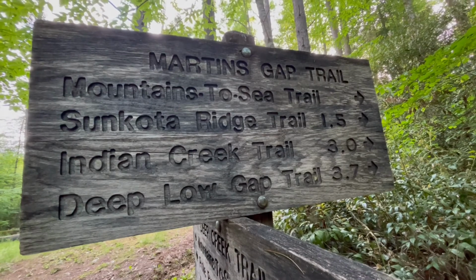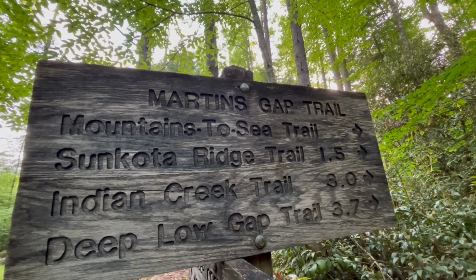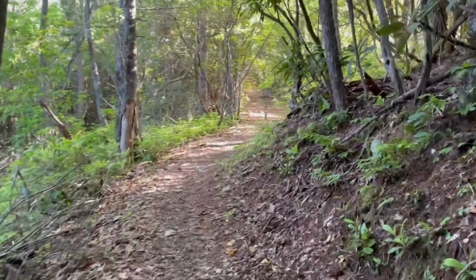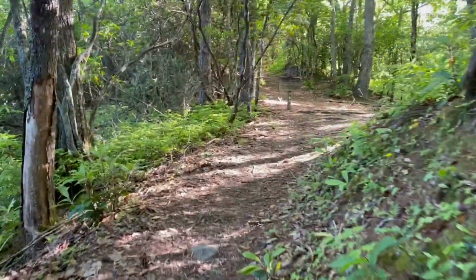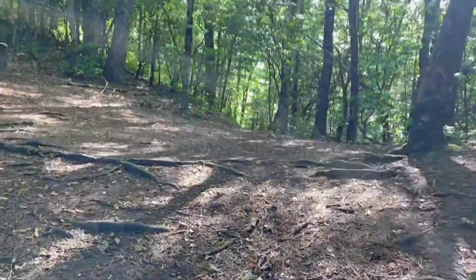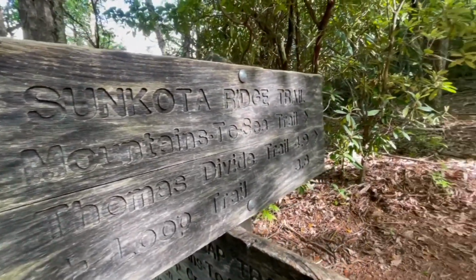This is me. I'm going Martin's Gap to Sunkota Ridge to Newton's Bald. All right, coming up to a sign. Let's see which way I'm going. Ah, that was a steep climb. Off on the Sunkota Ridge Trail.